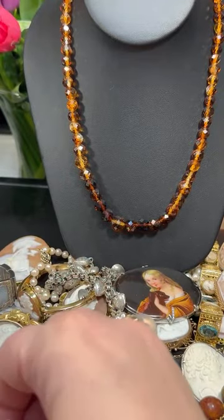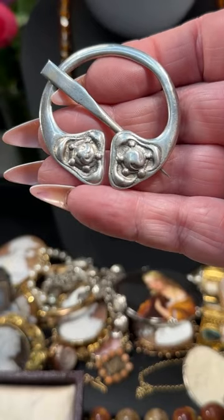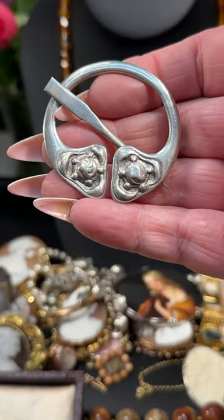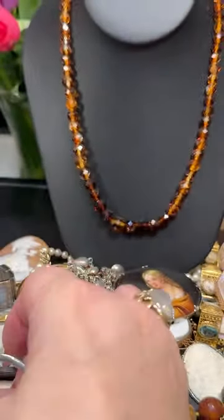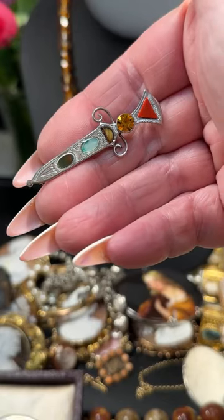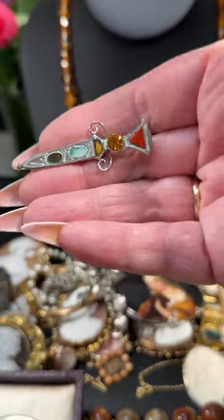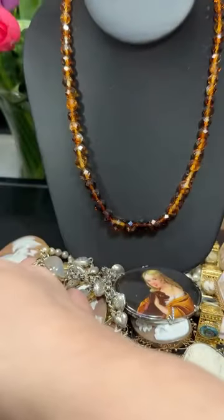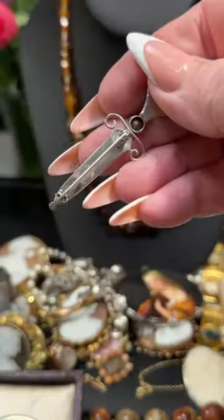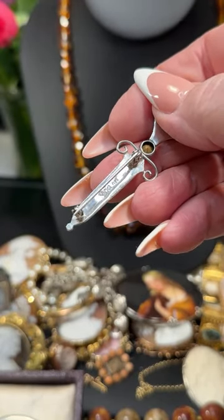Absolutely. Now, usually, this is your typical penannular. This is a vintage Scottish dirk, set with a crystal, and those are just slices, of course, of, I think that one's signed. Yeah, it is, and dated.